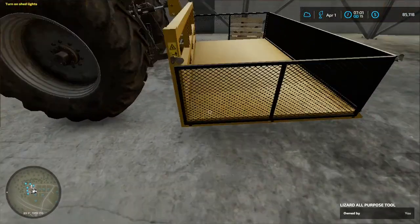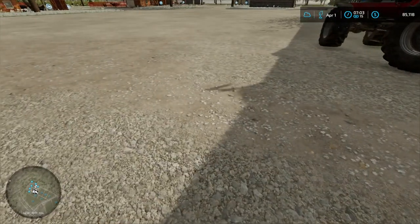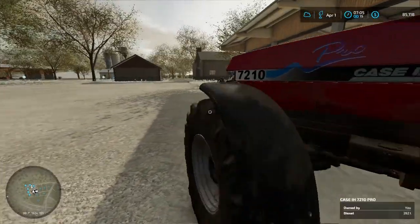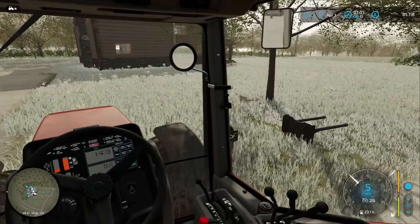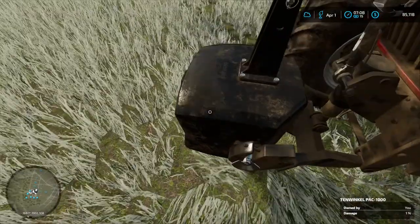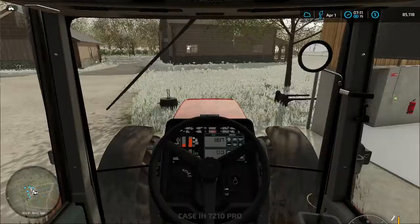And we're going to run down to the store. Let me just make sure that we don't have... We're going to run down here to the store. I'm going to drop this weight off over here. And we're going to take the big old Case tractor down. And I think we're going to sell our mower, and we're going to get a bigger mower early this morning here.